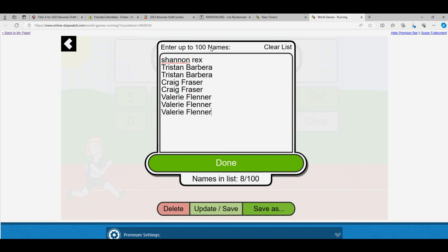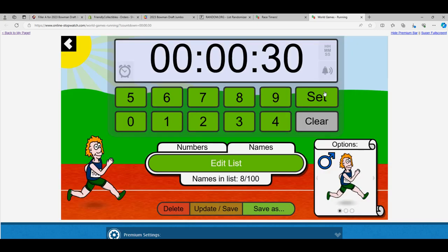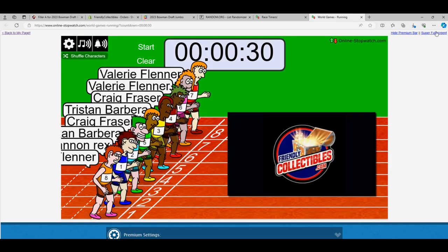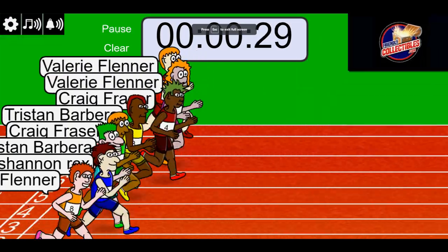So here we go. Big race, first and second each win some spins. First place gets first two. Here we go. Lucky number seven, on your mark, get set. Let's race.